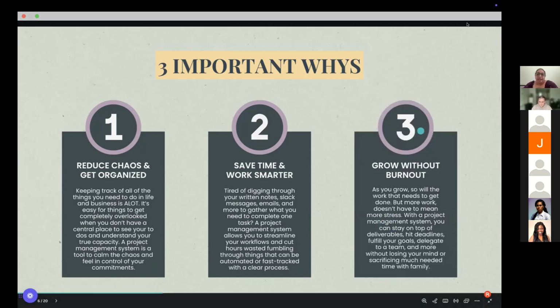And the last thing is you're able to grow without burnout. So as you grow, your work is going to grow too. And with more work, you don't want that to mean more stress. With a project management system, you're going to be able to stay on top of your deliverables, hit deadlines, fulfill your goals, delegate to a team, and more without losing your mind or sacrificing much needed time with family.